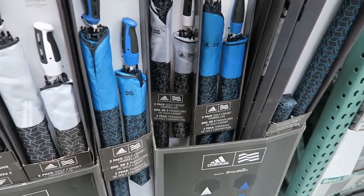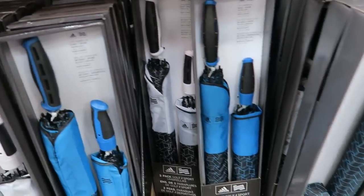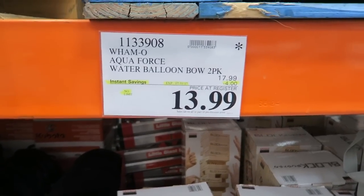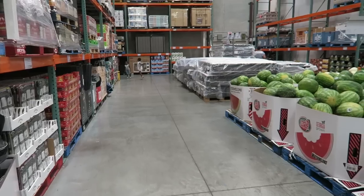I have these umbrellas. Really, really good umbrella. Love it. Totally worth the $19.99 for two. This is cute. Really big Jenga. $13.99, $4 off.